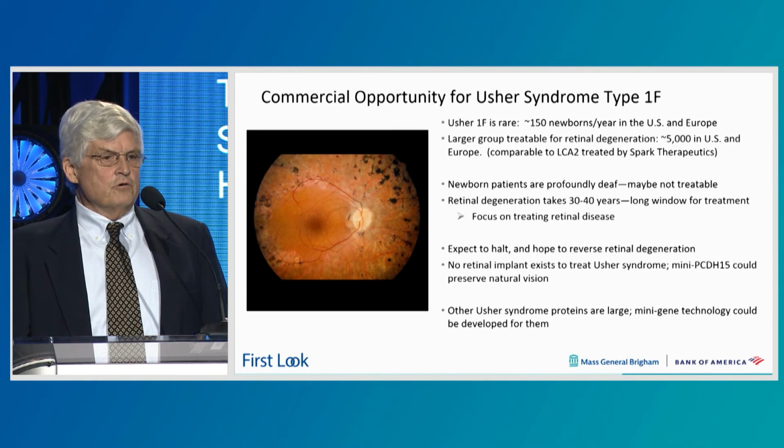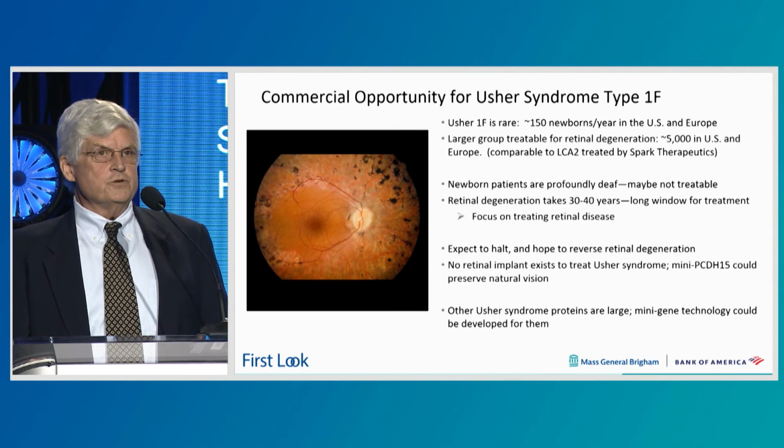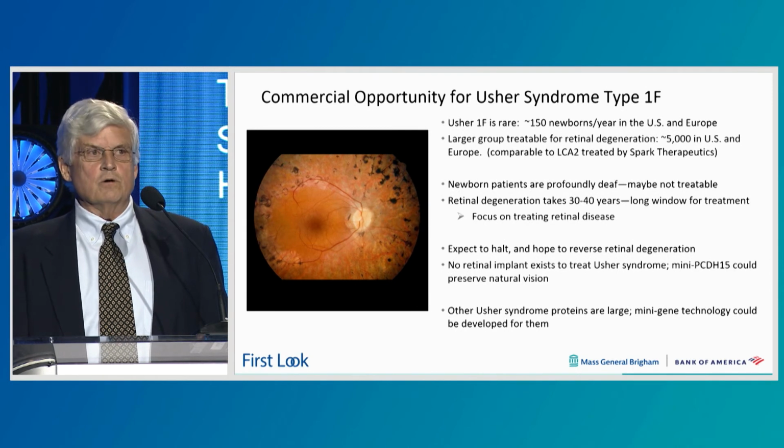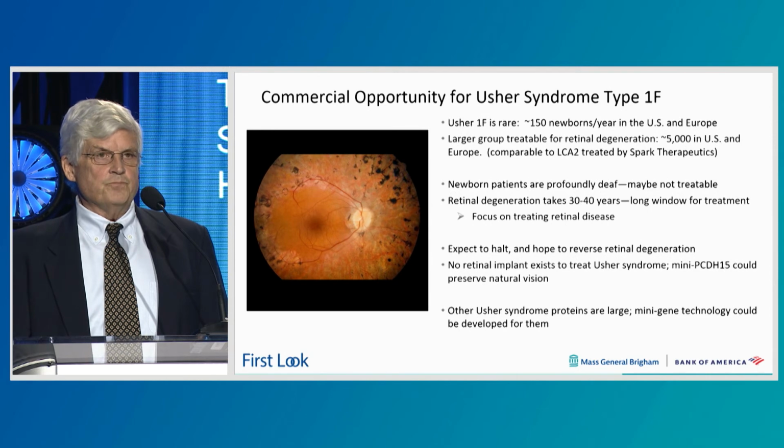And so we're going to focus on treating the retinal disease. We hope to halt or perhaps even reverse the degeneration. And unlike the cochlear implant that can be a partial substitute for hearing, there's really nothing that can be a partial substitute for the loss of vision. So this is really the only strategy that we know of that could prevent the blindness.